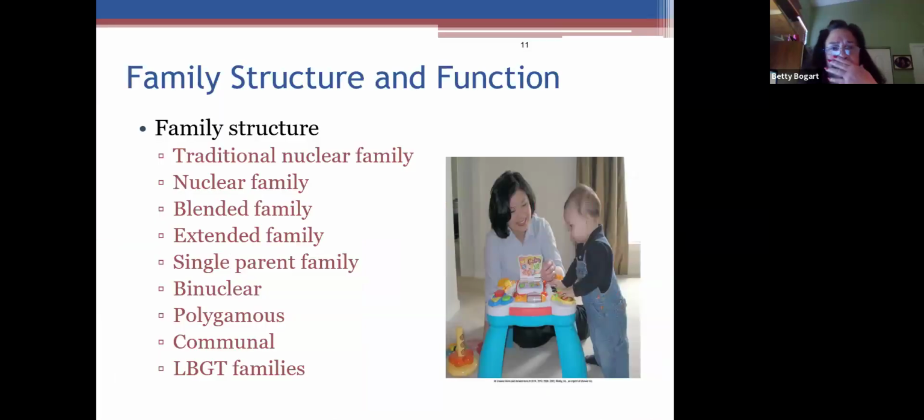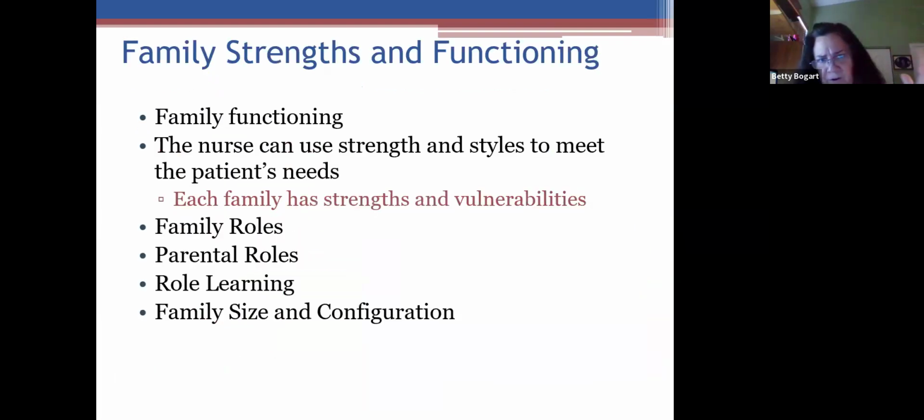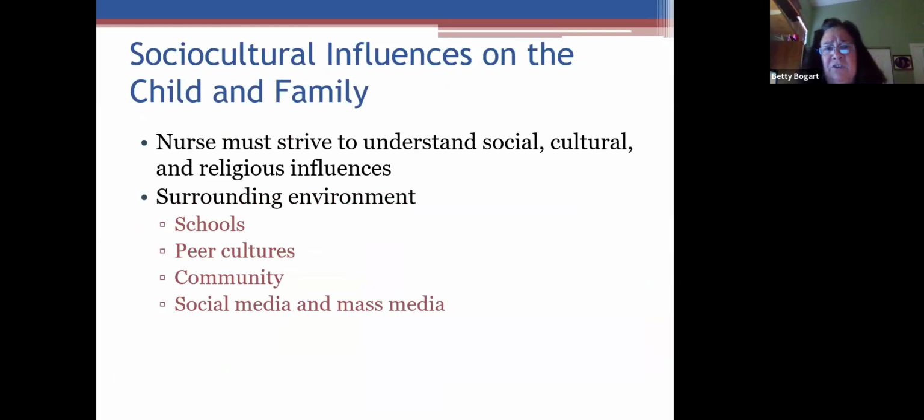Now let's look at family. Well, I've already mentioned what family is. It's whatever it is. We have traditional and nuclear and blended, extended, and all of those. And then it goes on and on. There's all sorts of family. We know that the nurse is going to be that teacher. It's going to be there to know who the strengths in that family are and how to help them take care of their child, especially special needs children, right?